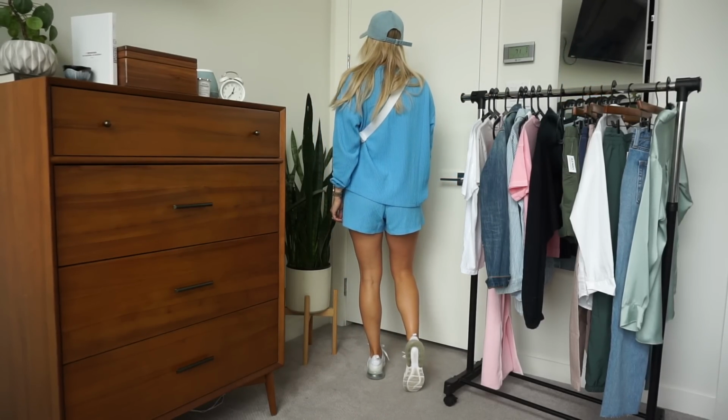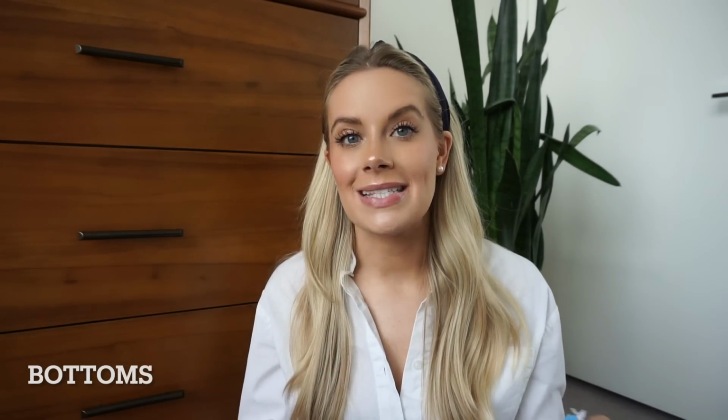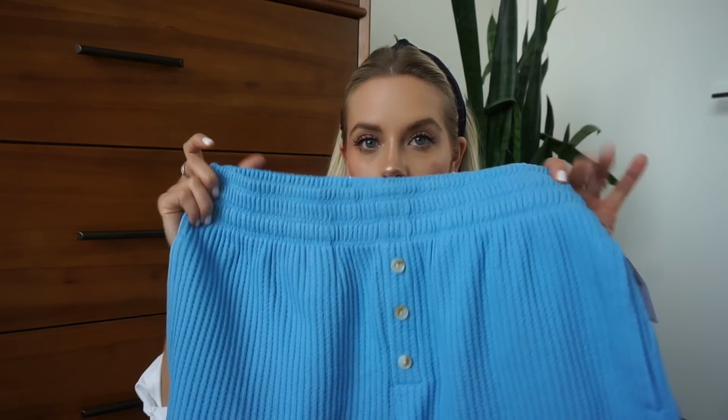But I absolutely love this set. I think the quality is awesome. I like the length of the shorts. I like the length of the top. There is no drawstring on the top, which is why I say size down in them. It has pockets in them. So cute. Love the little button fly.